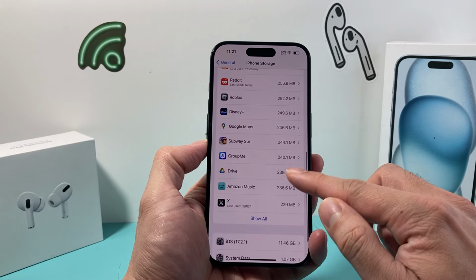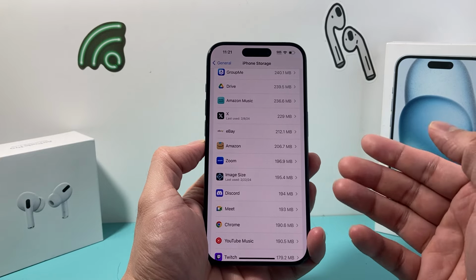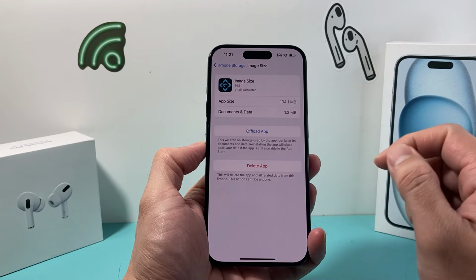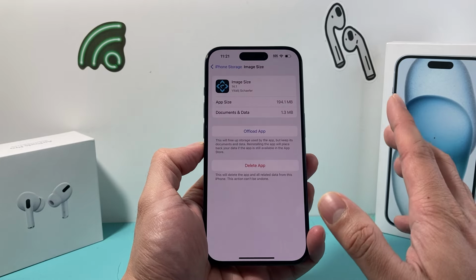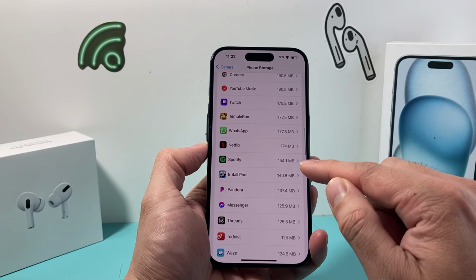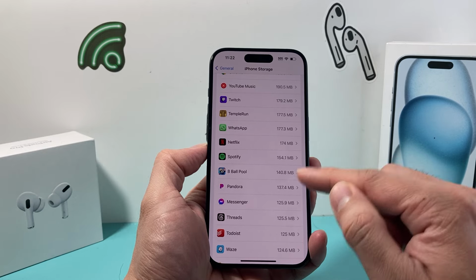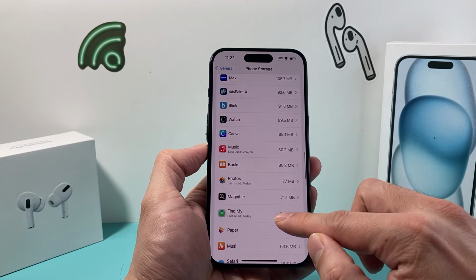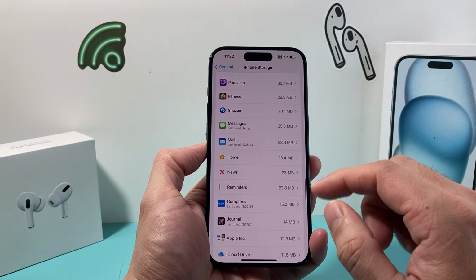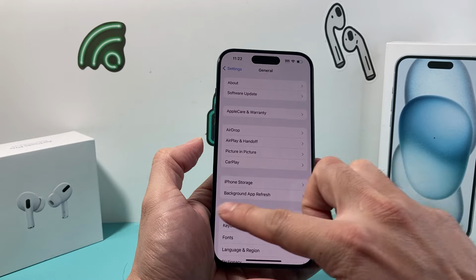Now let's say you see an application that you don't recognize, that maybe someone installed or could potentially be tracking you using that app. So what you want to do is click on that app and go ahead and delete the app that you don't recognize. And it's important to do that because all the apps installed, even if it's hidden on your iPhone, will show up on this iPhone Storage page. So it's important to just go through this list and figure out if an app that you don't recognize is installed, and remove it.